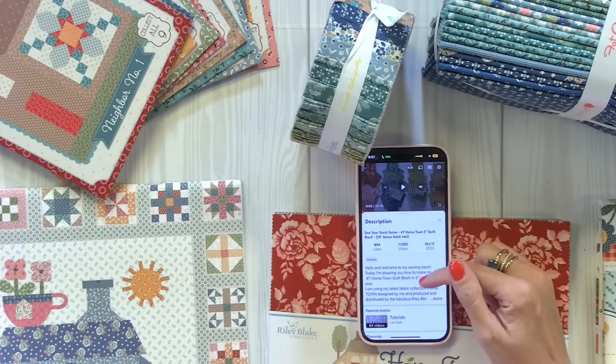I starch right when I'm cutting my fabric. I pull my fabric out and I starch it. It gives a little bit of body to it, and it gets the wrinkles out because I want to cut a flat piece of fabric. It gets any of the shrinking out. I don't pre-wash my fabrics. I don't need to anymore. There's such good quality fabrics out there now, I just don't pre-wash anymore.